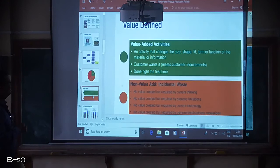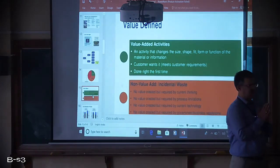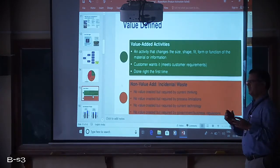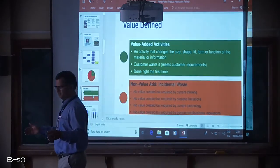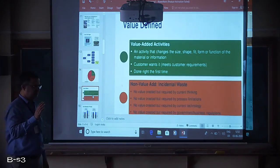And then, right the first time. Any operation, any process done in the beginning for the product is value added only because it was inevitable. For example, before any component leaves the raw stage, it has to be machined or cut to a proper size. So we can't say that trimming and all those things are non-value added, because it's required.